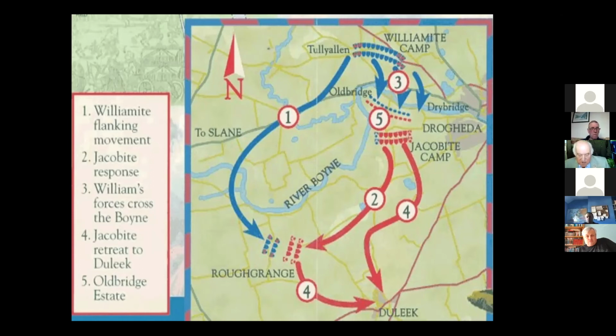James deserted his army at this stage and earned the title from the Irish army, James the Shit. I was going to say it in Gaelic, but I can't. All the baggage and stores were captured from James's army, so he lost a lot of supplies. Although this wasn't the end of the conflict as well.